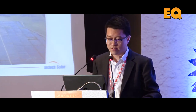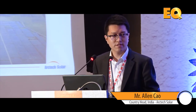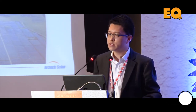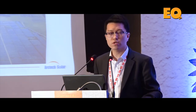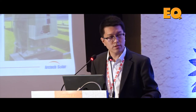And last but not least, actually the most important thing everybody is expecting is the cost optimization. So how to reduce the cost of the tracker? Should we only optimize the design, or should we think from other ways? How to reduce the total cost of the solar plant? So we're going to get into this point. The first is about stability and durability.